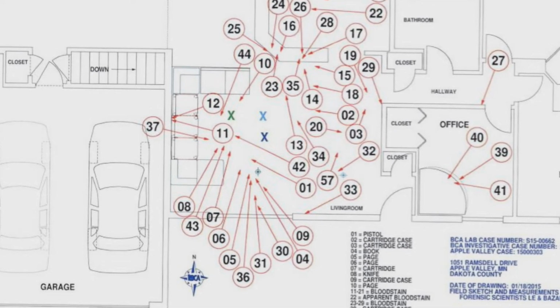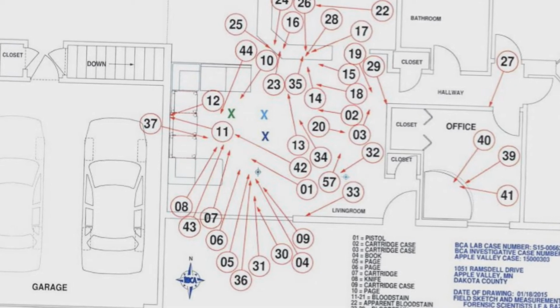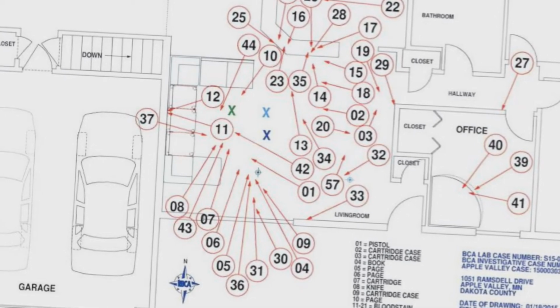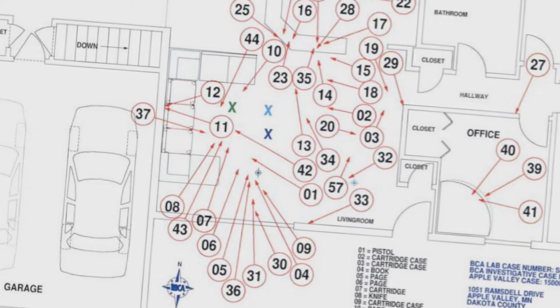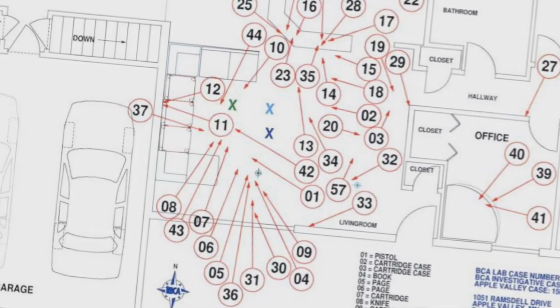So that's what we're getting at here, for the listeners, just to understand the much bigger picture. I would think even an armchair investigator, not even in the industry, would have these kinds of questions jumping out, saying, there should be fingerprints. Why aren't there fingerprints? In other words, why did the killer wear gloves?